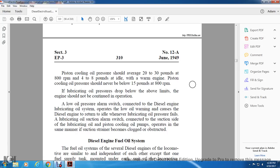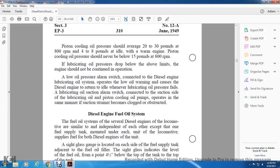A low oil pressure alarm switch connected with the diesel engine lubricating oil system operates for the low oil warning and will cause the diesel engine to return to wide idle whenever lubricating oil pressure falls. The lubricating oil suction alarm switch, connected with the suction side of the lubricating oil and piston cooling oil pumps, operates in the same manner if the suction strainer becomes clogged and obstructed.